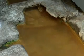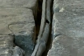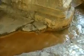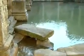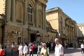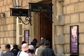In the Roman baths, the natural hot water travelled through lead pipes into many different pools and heated rooms. People travelled from around the country to bathe here. But after the Romans left, people didn't use the baths. They flooded, and eventually people forgot about them. Today, historians have restored the Roman baths, and they are one of the most popular tourist attractions in the city.